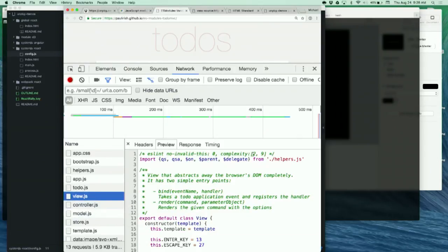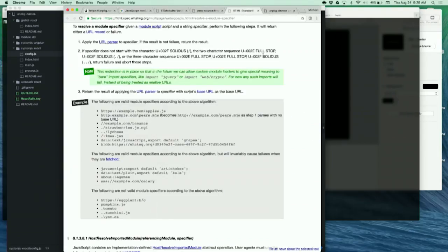He's just loading things from the local network, which is pretty well supported in browsers. When I use a specifier that points to a file on my local disk, that's well supported. What's not so well supported are the bare specifiers. So what do I mean by a bare specifier?